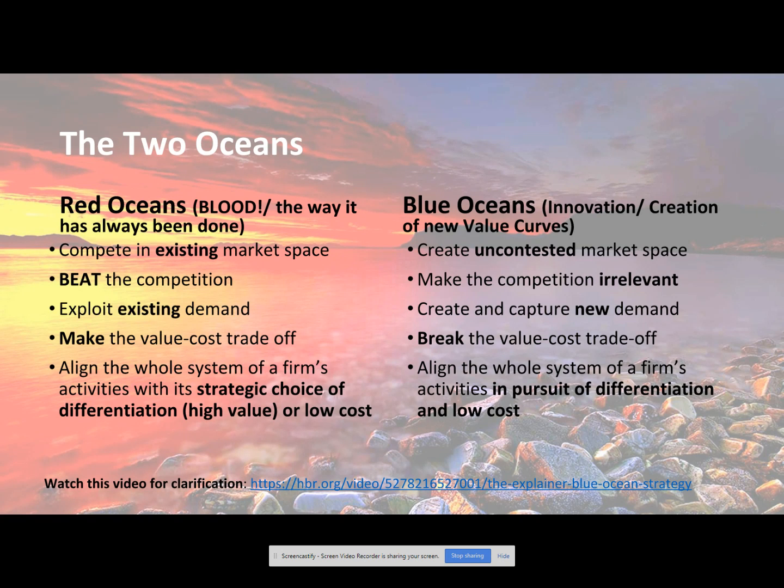That's where the competitive nature comes, clashing with each other. Where you have AT&T against Verizon, and they're just head to head. These are those red oceans where it just gets bloody because everyone is competing with each other in these existing markets to beat out the competition. Maybe just over tiny percentages of movements. And they're all trying to exploit this existing demand. So you have a demand for cellular service, and you have these competitors that are going against each other on service.